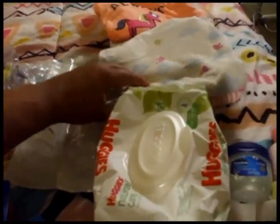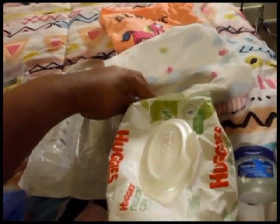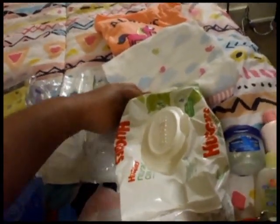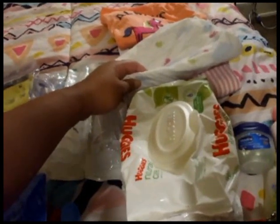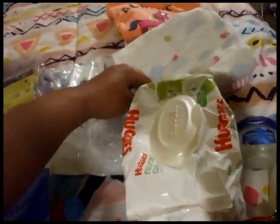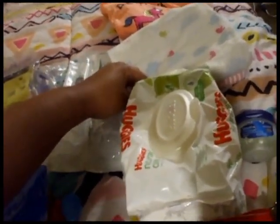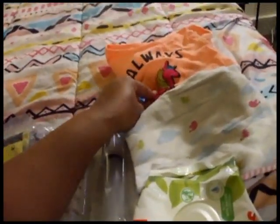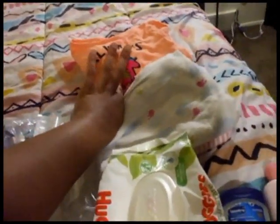I do pack receiving blankets still, even though she's not a baby, once again, because she does tend to vomit. And sometimes I use these towels when she's in her car seat and somebody's in the back with her, or when she's already thrown up, and I use it to initially clean her up before I get her out and actually do a full-blown wipe down. I still pack her changes of clothes. I always pack at least 2 or 3 just in case, because you never know.